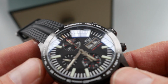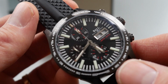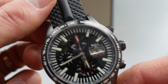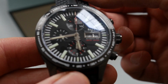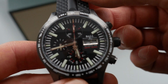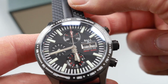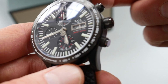Now, as I said, this is an automatic movement. You can see the small second hands there moving around, and it is powered by the ETA 7750. It's very reliable and accurate. The dial is very attractive. I like the way it's laid out with the sub-dials, and they've got a radial pattern on the top and bottom ones. Looks very smart with the red printing. It's quite easy to read for a chronograph.